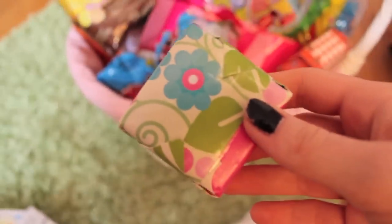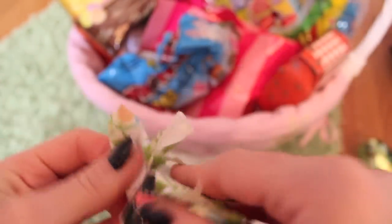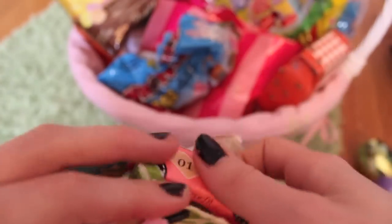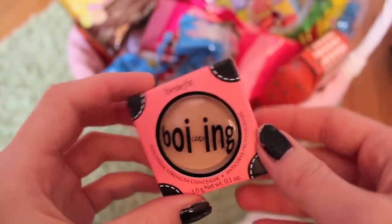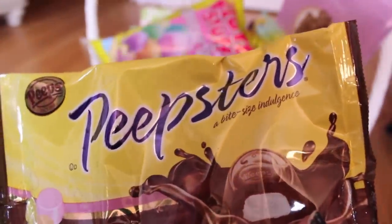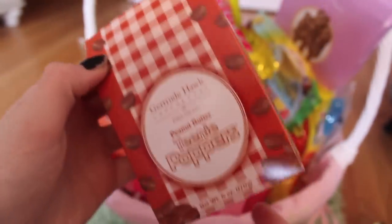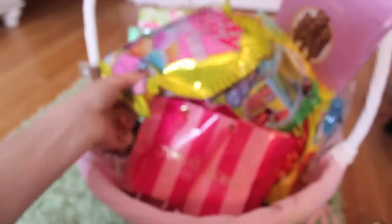Let's open this. Alright, how do I open it? Okay. Ooh, Benefit Boi-ing Concealer. How cool. Let's see. Peepsters Creamy Milk Chocolate Surrounded Smooth Marshmallow Flavored Cream. Ooh, these look good. Whoppers eggs. I love Whoppers. More teeny poppers. Even more teeny poppers.